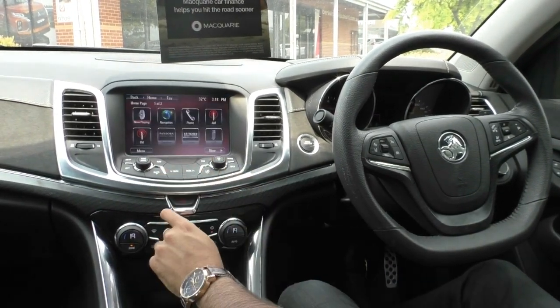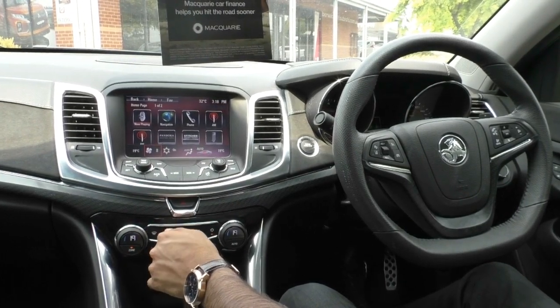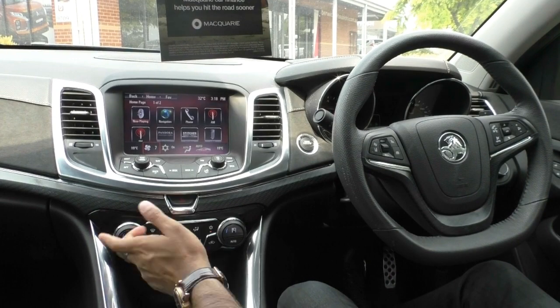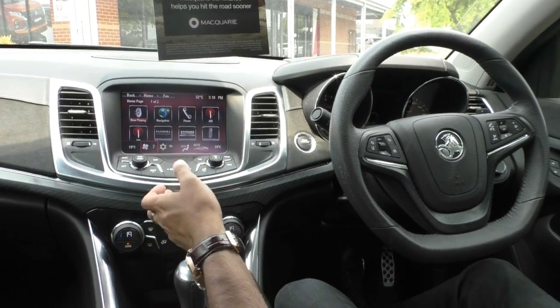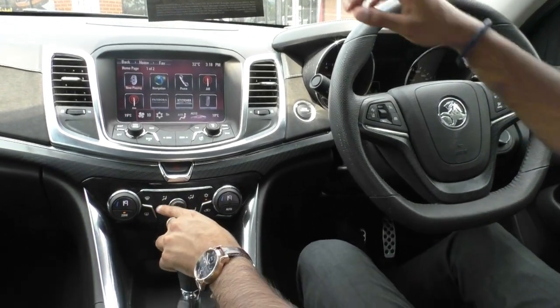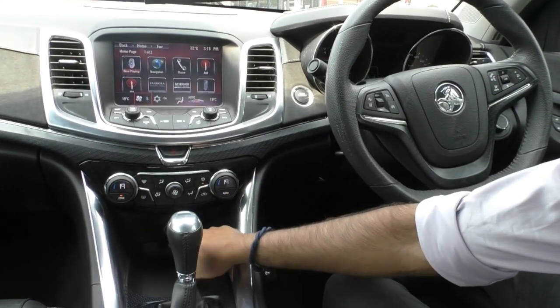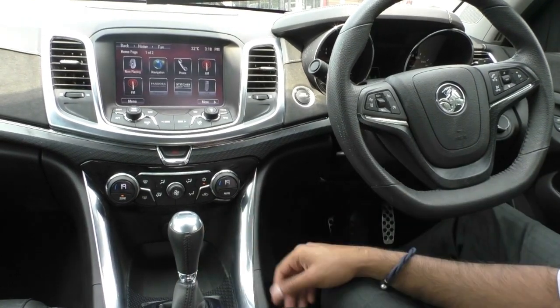You've also got your hands-free call, your Bluetooth, you've also got a CD input, no CD input in these models, but you do get a USB input as well. Just down here, dual zone climate control means that passenger and driver can have separate temperatures. You've got a 12-volt socket here, and if you put your phone there, you can just plug it in and keep it charged.